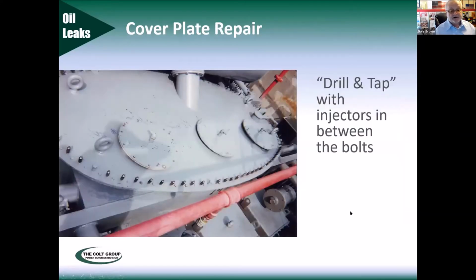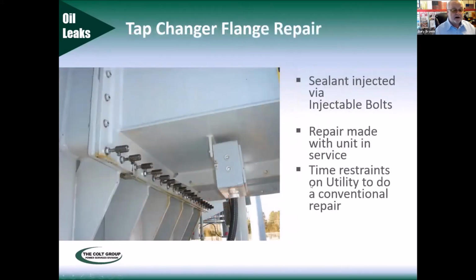And this is done on a larger cover plate or tap changer where we can come in and drill and tap these. And then all these would be pulled and plugged. This is in progress when we do it. This was when we were using injectable bolts. We've gotten away with that pretty much now using an injection lug or an injection ring. I'll show you that in a second.